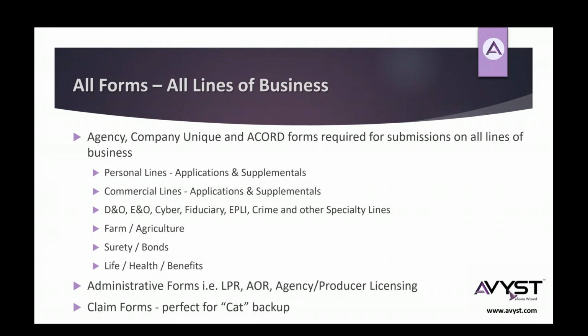And then as a byproduct, we have learned that eForms Wizard is a fantastic part of any agency's backup strategy or disaster recovery strategy, because we don't rely upon a browser base and also the internet. It's a great tool to be able to use when the internet goes down. Even if you've got battery life on your laptop, when the power goes out, you are still in business because eForms Wizard is providing you with that tool. So we've found it to be very helpful to agents in CAT situations.